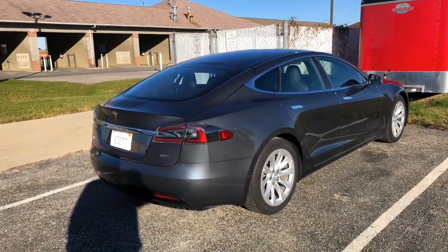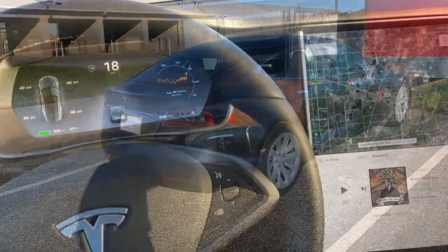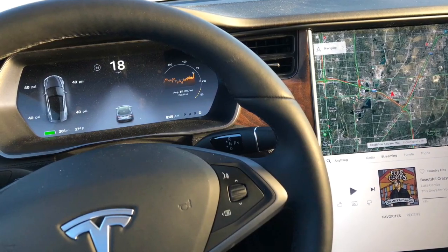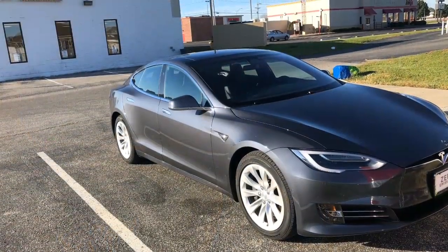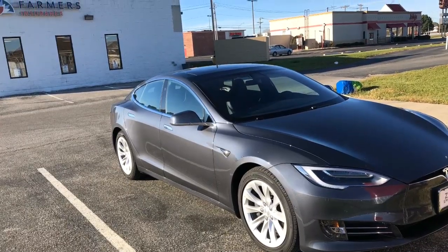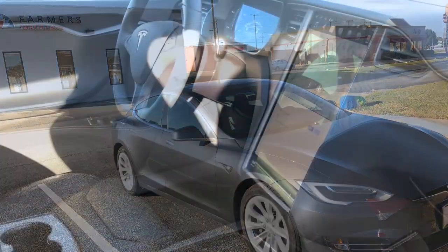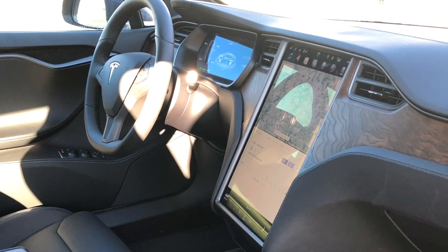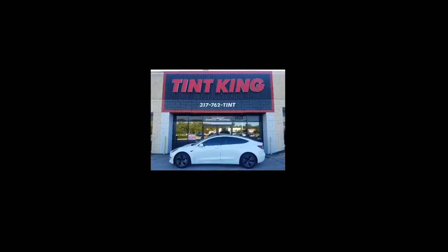So they gave me a loaner car. They gave me the Model S. Very nice car. Got to drive it for a while they repaired my hard drive. All free of charge. They replaced it. It was real easy, simple process. They called me up, said it was done.